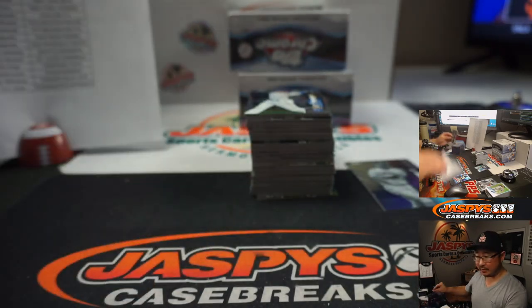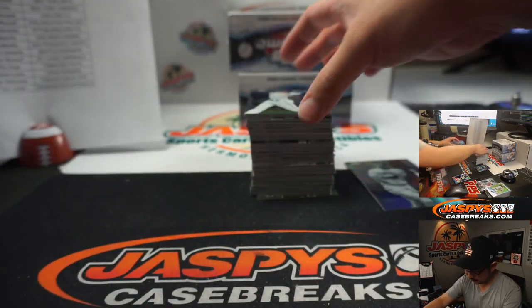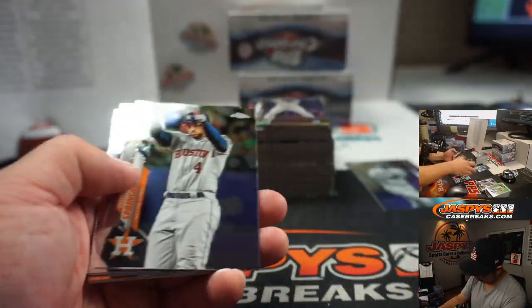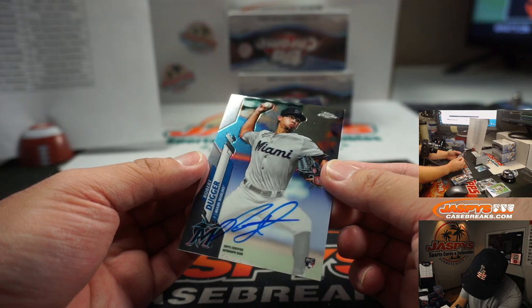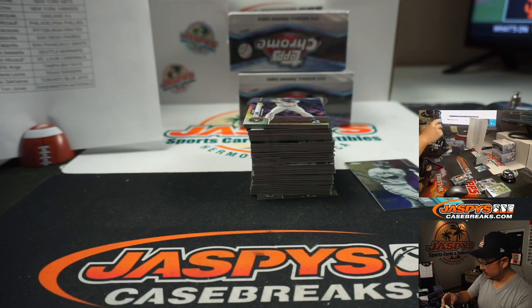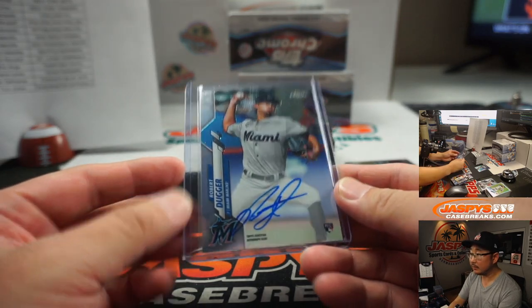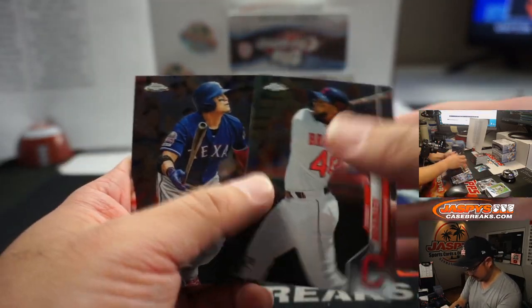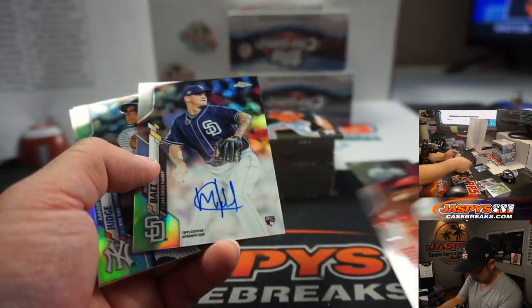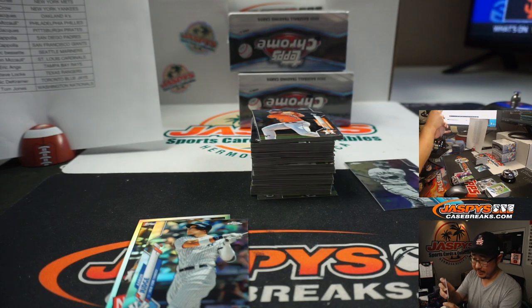There you go. Yeah, this is a little different, right? The Nico is a photo variation. That's Cubs, Peter Elias. And we've got Robert Dugger. That is for Barry Roberts and the Marlins. And Michael Baez, rookie auto for the Padres. Coppola with that.